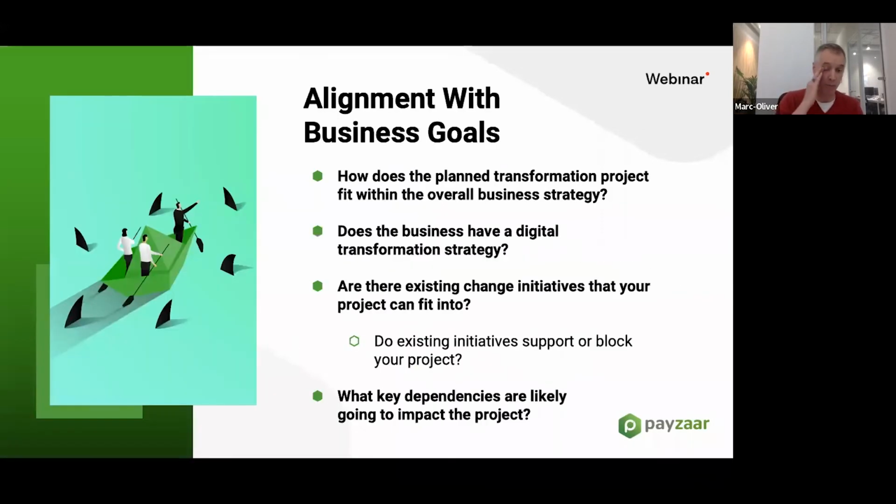Now, as you do that, it's very important to not just think about this in isolation and vacuum, from just a pure what's important here for us in a payroll environment perspective. Because payroll obviously lives within the broader organizational context. And so you need to understand what are the broader business strategy objectives, and how does this transformation that you're looking to initiate from a payroll point of view fit into your organization's overall business strategy?